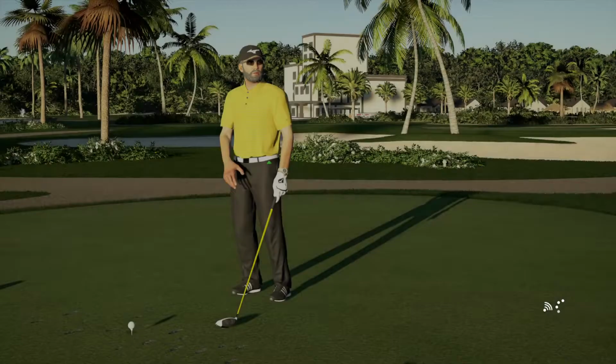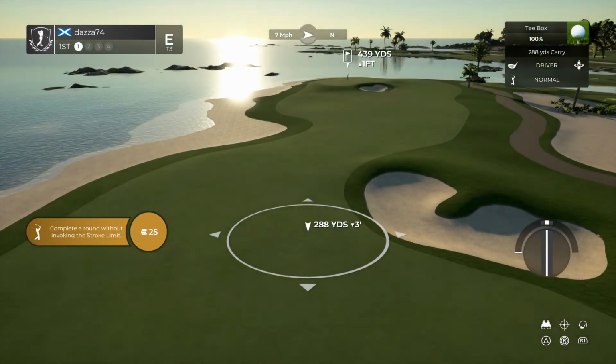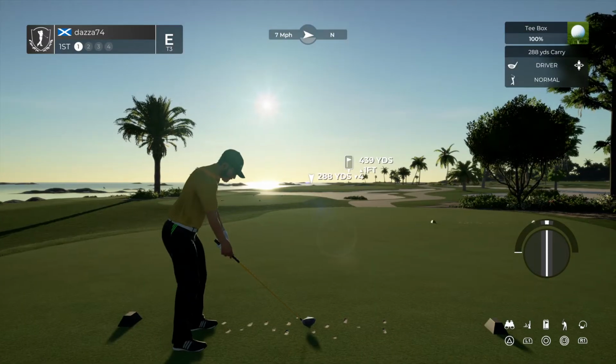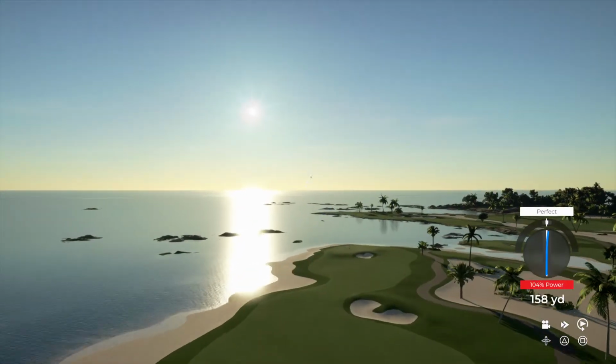First round of this event, just about to kick off. Hopefully your nerves are in check. Time to get it. Let's crank this into the fairway. Be on our way. All right, let's have a good round today. Have fun out there.